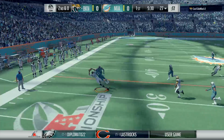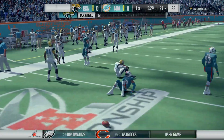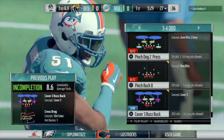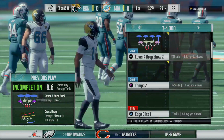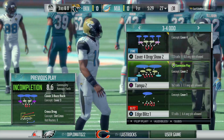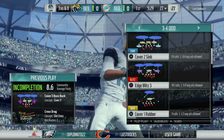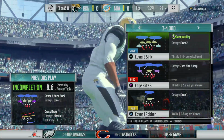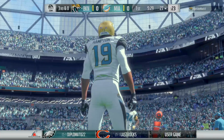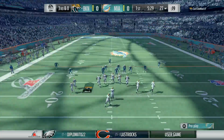Now they'll throw here out of the gun. And incomplete. This defense is not going to make it easy for you. They're a physical group, and we just saw it there on that play. He came in, made the contact, just as he's trying to haul it in. An early tough test on the opening drive. This is 3rd and 8.